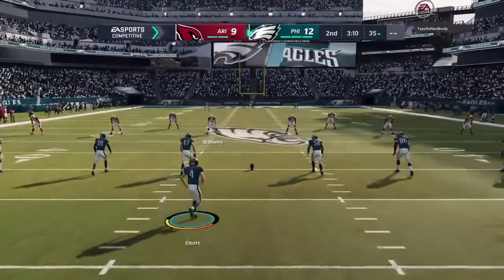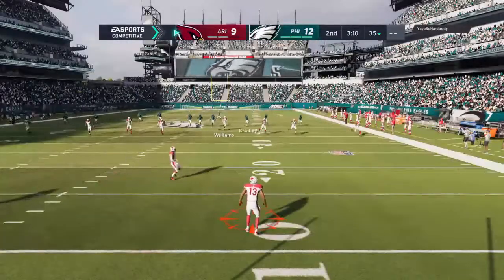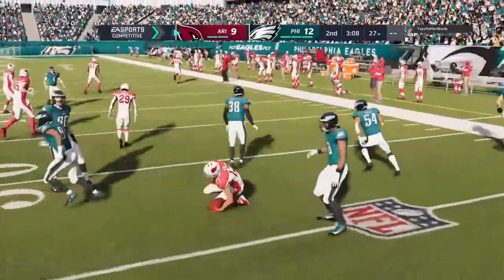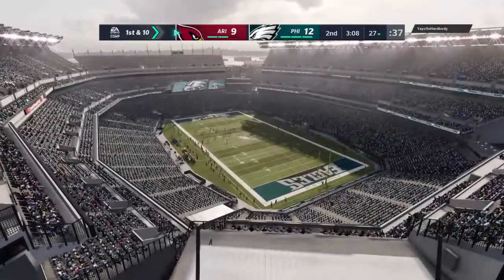Now after the touchdown, here's Elliott on to kick it away. Pulls it in at the 13. And they'll get him down inside the 30 at the 27. The Cardinals take over first and 10.